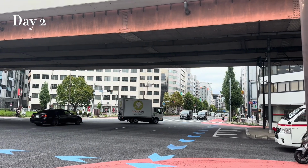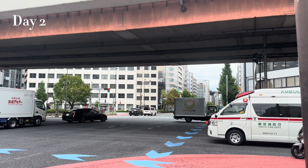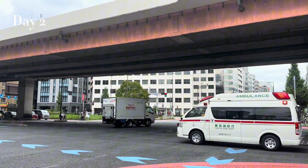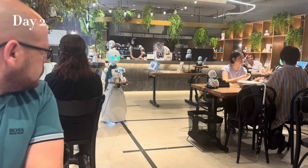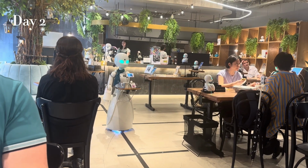However, we did manage to get a table in a few of the restaurants, so we will share with you which ones we went to. When we arrived in Japan and met some friends who had managed to get into those restaurants we couldn't get into, they had booked 6 months in advance.